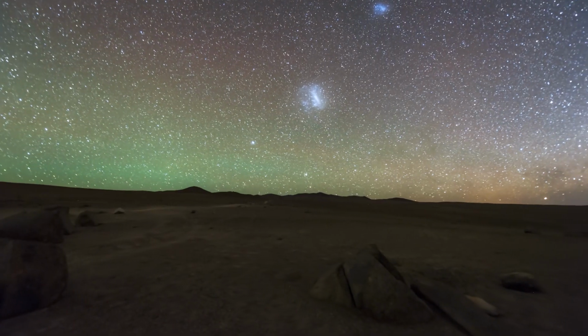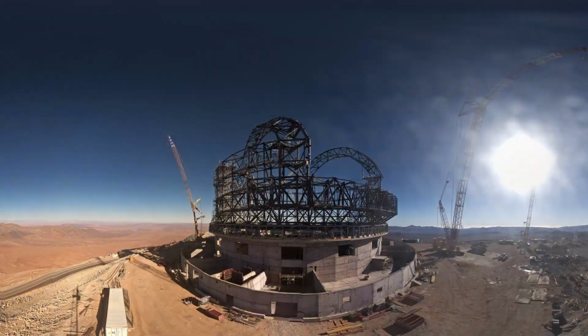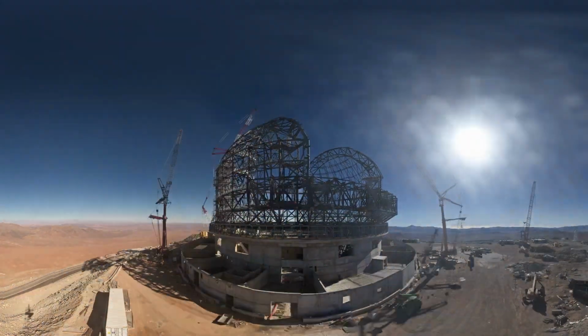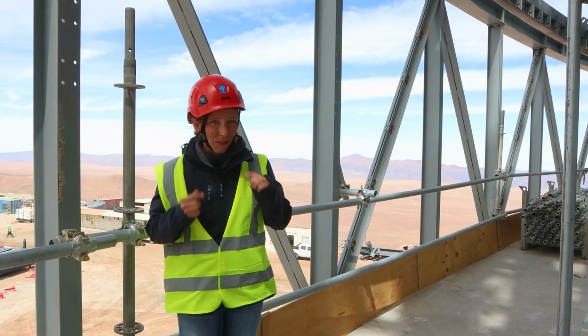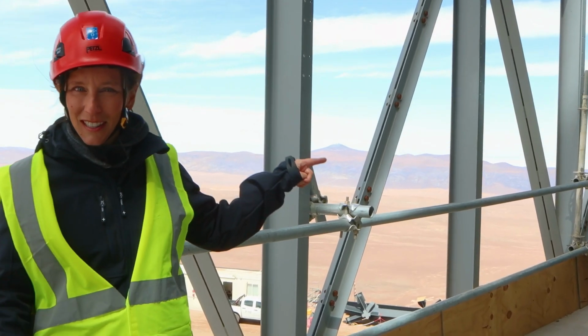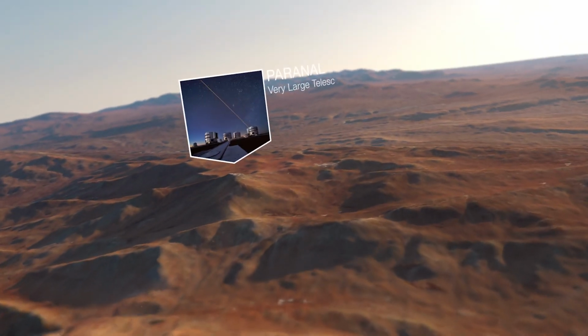The night skies here are unlike anything I've ever seen before. And that's why ESO is building the world's largest optical infrared telescopes right here in this part of the Atacama Desert. If you look over there, you can see the Very Large Telescope. It's just 23 kilometers away.